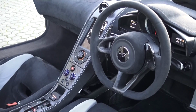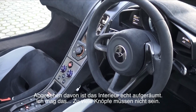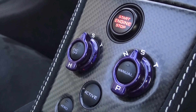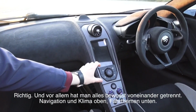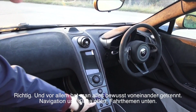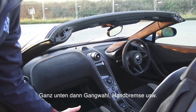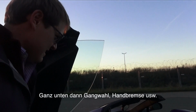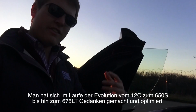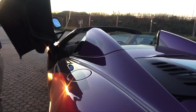But despite that, it's really a clean look of the interior. I like that. If there are too many buttons and things like that, it's not good. And they're really separated by purpose. You know, your nav system controls are limited to this. Even your air conditioning is through there. Very simple. That's everything to do with the driving dynamics, and then that's just your drive, neutral, reverse, lock, that kind of stuff. I see. So everything's easy. They've developed a little bit as they built the 12C, then the 650S, then the 675LT, and I guess learnt the way people wanted and the ways to do these things.